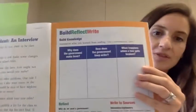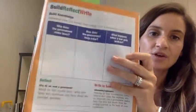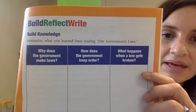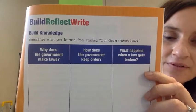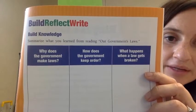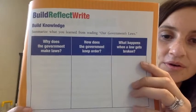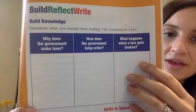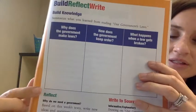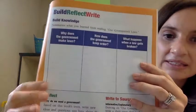On the next page, with these boxes, you are going to fill out the boxes for why does the government make laws? How does the government keep order? And what happens when a law gets broken? So you're going to write what you learned from all the other reading pages that you read last week, and you're going to write answers for those in these boxes.